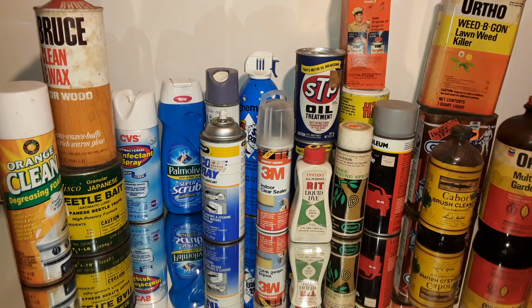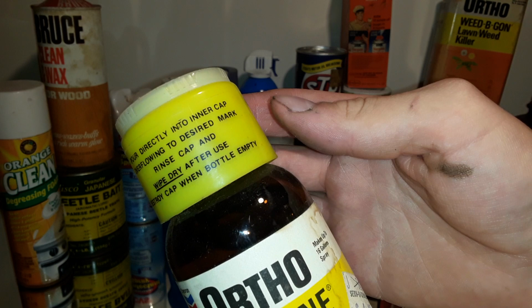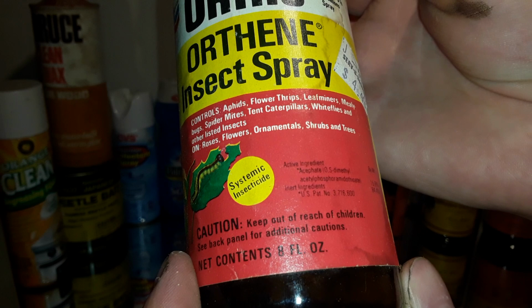Next thing I have here, this thing looks kind of new. What is this, a child safety top? Read this pamphlet. Let's take a look at this spray. Tent caterpillars, anything that controls tent caterpillars.